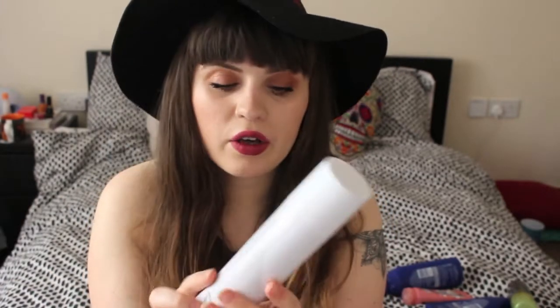And yeah, this stuff worked. I feel like with products like these, I can't wholeheartedly tell you how well they worked, because I feel it maintained my hair. My hair didn't look bad, so maybe it would have looked worse if I didn't use it. I don't know. But I would recommend it, and I would use it again.